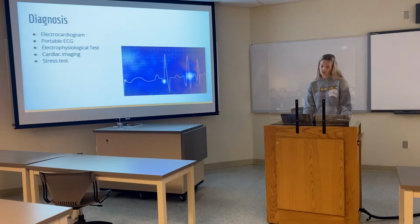So diagnosis, doctors will do an electrocardiogram. An electrocardiogram detects and records your heart's electrical activity using small sensors called electrodes attached to your chest and arms. Your doctor may also ask you to use a portable ECG. This can be done through a Holter monitor, which you wear around your neck or in your pocket, which detects your heart activity for over 24 hours, or an event monitor, which is a small monitor that sticks to your chest, which monitors your activity for a few weeks or months.